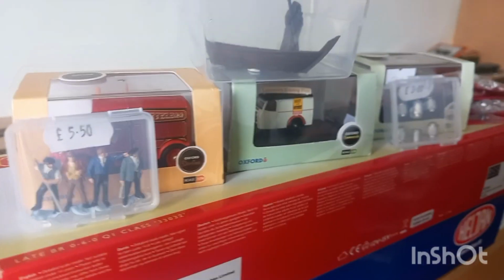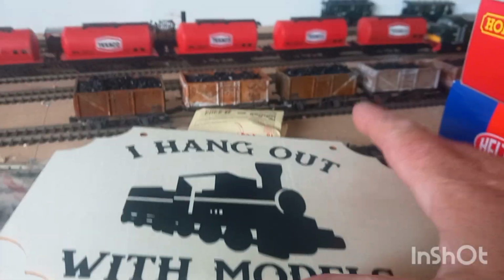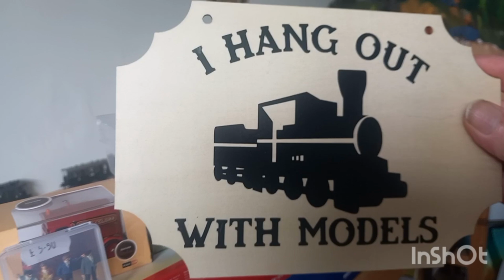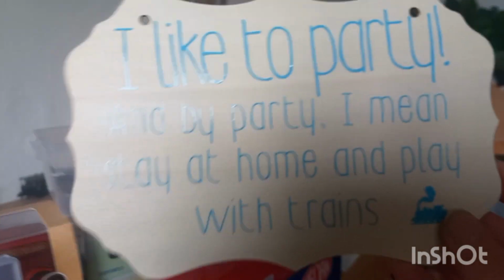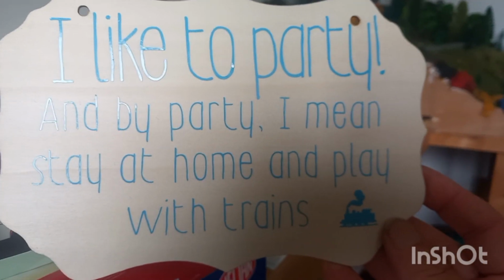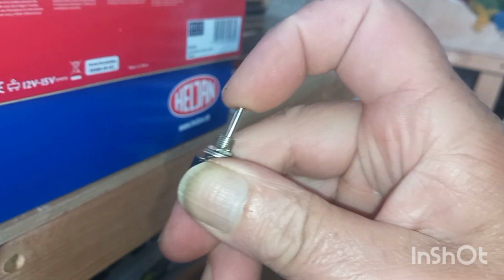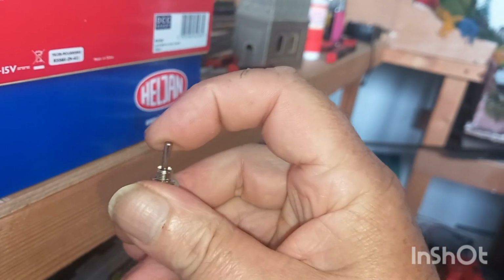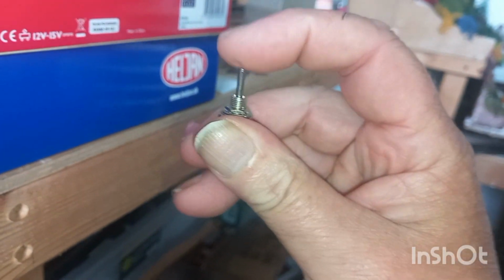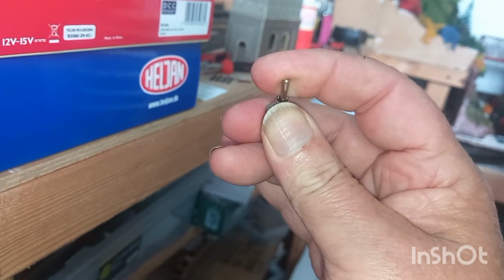Now my wife got me everything here. Right, and I'll show you what else she got. She got me this wooden plaque, and she got me this wooden plaque. Also got some switches for the points. These are the ones that return, if you know what I mean. I can't operate them and hold them with one hand. There you go.